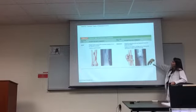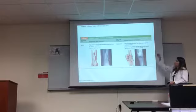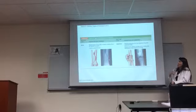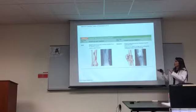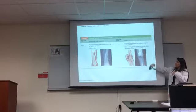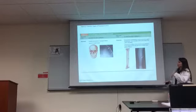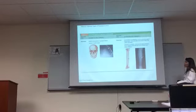Here we have an epiphyseal fracture where it fractured on the growth plate. If it's the growth plate, that person's still very young, and that tissue is not going to grow anymore. So a lot of times you'll see these individuals, when they continue to grow, one leg will be longer than the other. It just depends. Here is a depression fracture.